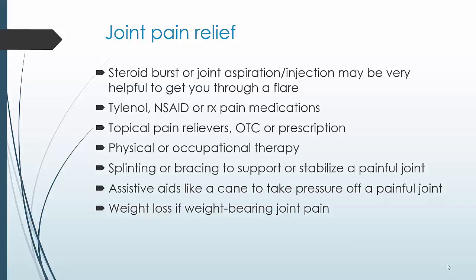If you have bad ankles, an ankle brace with activity is helpful. A back brace, whatever, some sort of external support to a bad joint is often very helpful to decrease symptoms with activity. If you have weight-bearing joint pain, so hip, knee, low back, foot or ankle arthritis, and you are overweight, weight loss can be tremendously helpful.